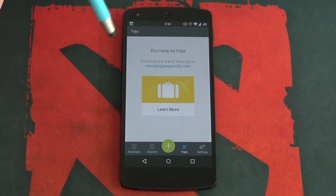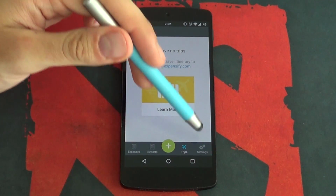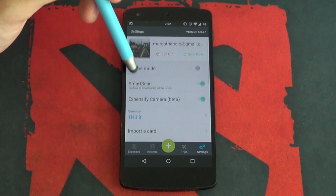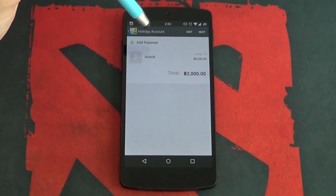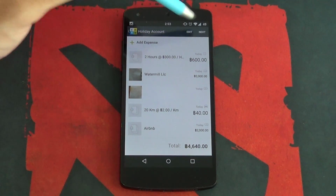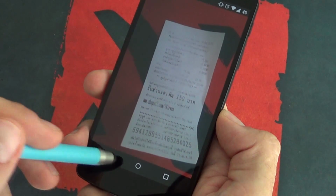You can even sync up your flights in the trip section, which as I mentioned, if you're a frequent flyer, you'll find extremely handy. Yes, as you can tell by now, Expensify is strictly business. If you're a company, trust me, you want to be getting this app. It's probably the only way that you're going to get some fun out of tracking all of your expenses.